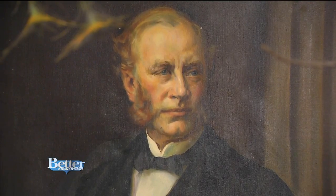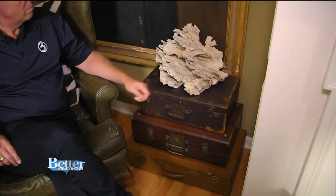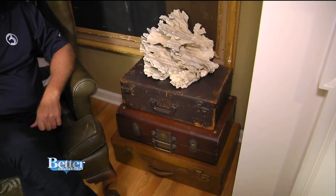It's remarkable, and look how that absolutely anchors that whole corner and that whole wall. It almost takes the place of a piece of furniture. It does. It's wonderful. And then he's juxtaposed with that fabulous old chunk of coral. And I love that those old vintage suitcases piled up that way look like a little end table.